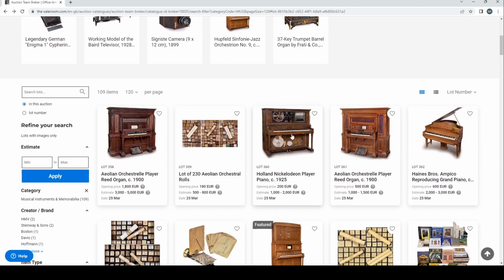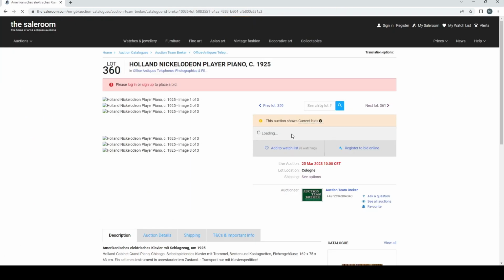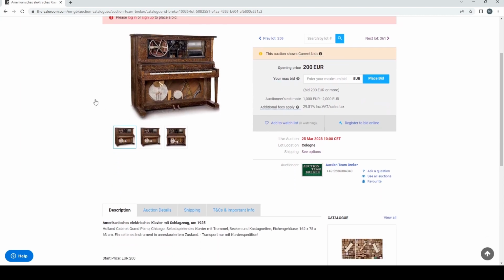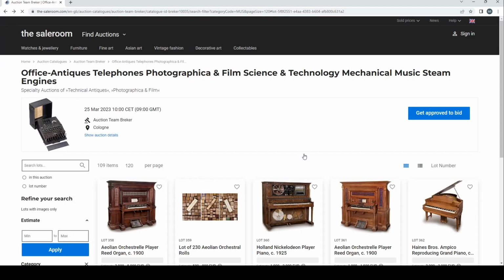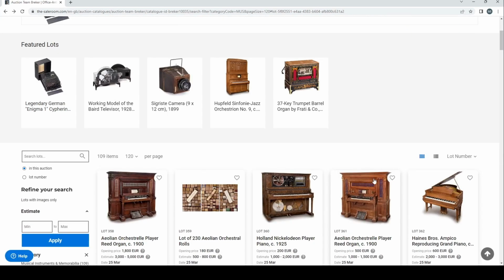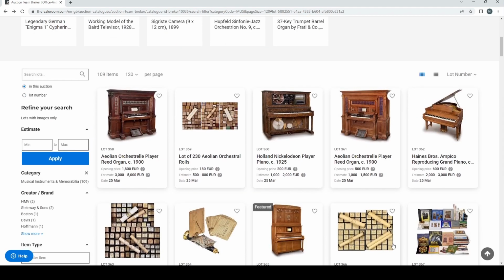Got a Holland Nickelodeon player piano here. Interesting to see these inner workings. You see all the different drums and cymbals and things going on here. 1,000 to 2,000 here. This was made in Chicago. Let's see what else we've got here. Another Aeolian orchestral player there, reed organ from 1900. Haynes Brothers Ampico reproducing grand piano there, 2,000 to 3,000.